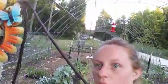Hopefully there will be some actual harvesting next week. I try to harvest every day, but I'm sure you guys would like to see what I'm harvesting, so maybe I'll try to remember to bring my camera out whenever I do some harvesting, and you guys will get to see what it is we're harvesting next week. I'll try to save some stuff.